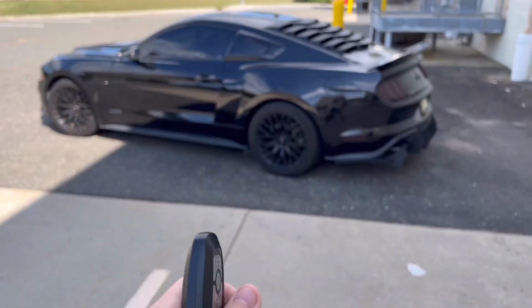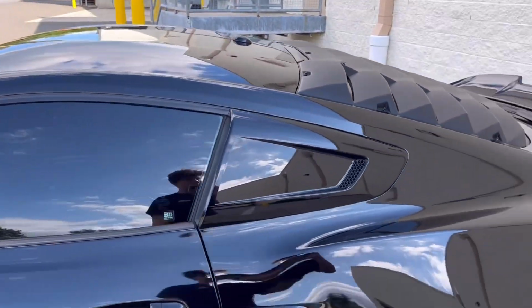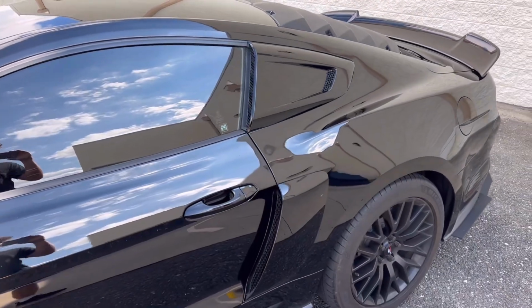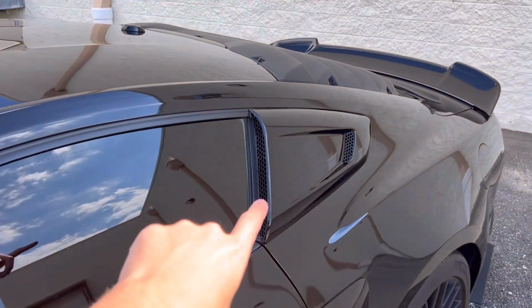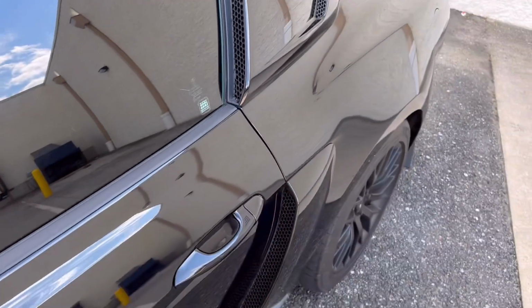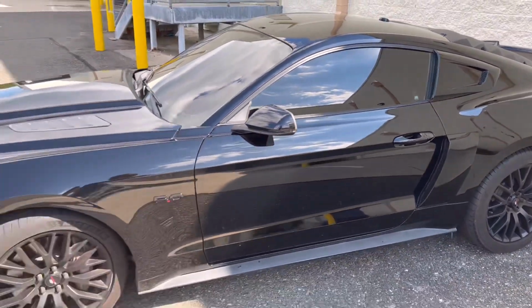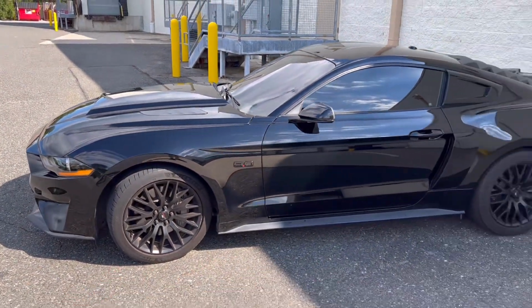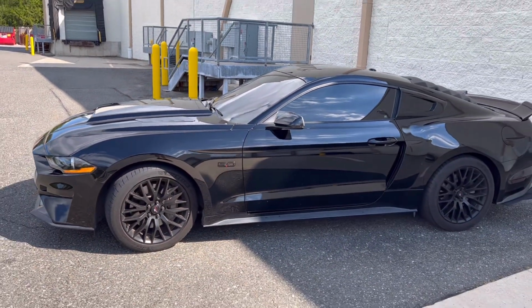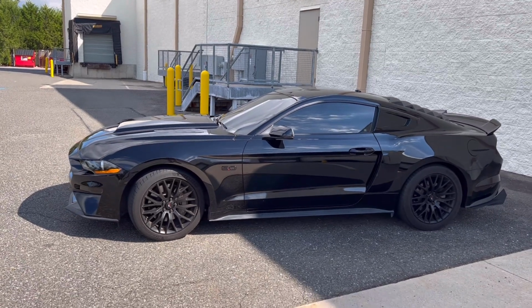So that's very nice. Okay, I forgot to mention two mods that I have on this car that do not come stock with this vehicle: the window cover and the side scoop. They both have vents right here, but they are non-functional, mostly just for looks. It makes the car look even meaner than it already is with all the body shapes and the edges and everything this car has. But yeah, this is a modded out 2018 Mustang GT Premium.